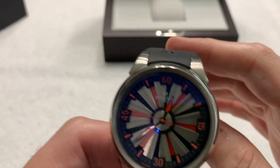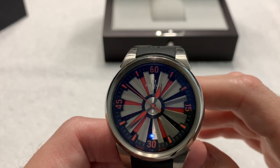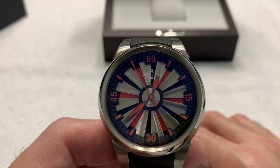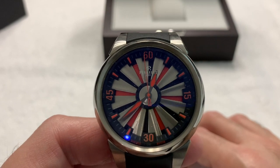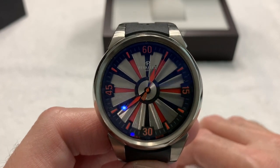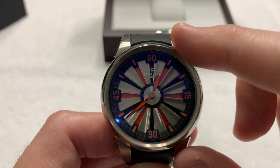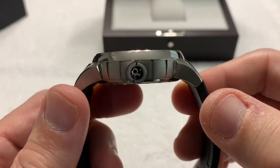This is probably the first rubber strap I've encountered that I actually like. And that includes Zelos. Yes, I will actually say something semi-negative about Zelos. High quality rubber straps, but I don't like them. There. I've said something negative about Zelos. I get kidded all the time that I'm incapable of doing that. It is a 44 millimeter diameter watch. It is 13 millimeters thick.